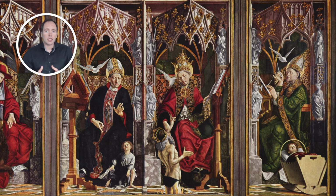For those are not pins in his head, that's a crown, which immediately identifies the story for us. The saint depicted here is Pope Gregory I, also known as Gregory the Great. And he was a pope for only 14 years, if I'm not mistaken, from 590 to 604.